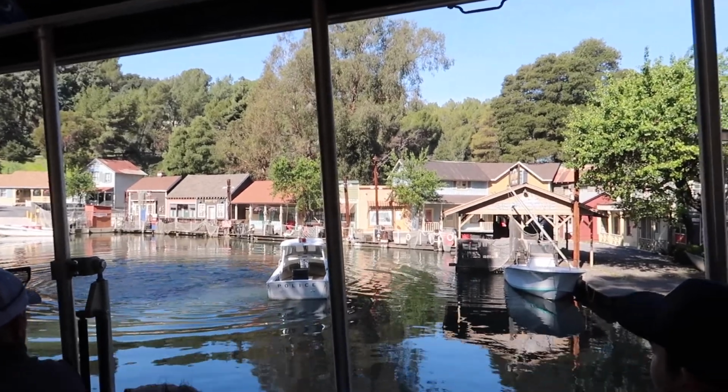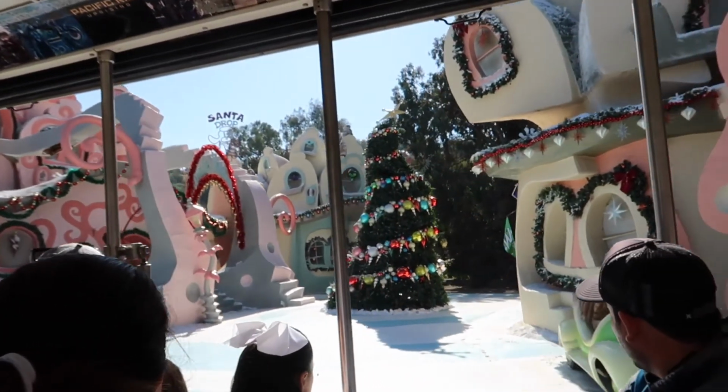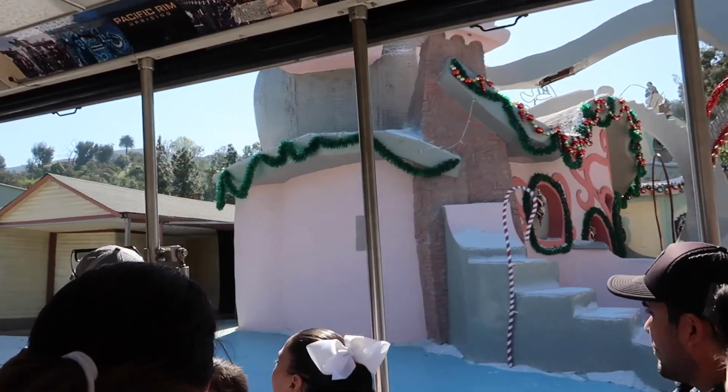Don't panic, folks. We're perfectly safe here on the tram. We're just gonna pull forward and hang beautiful. Just worry about the who's, because here on the back lot, their next door neighbor is kind of a psycho.